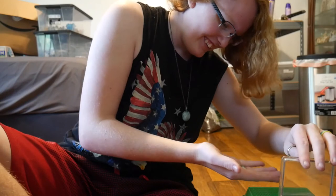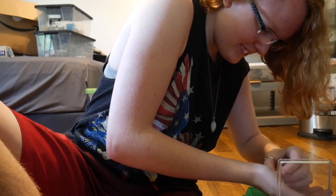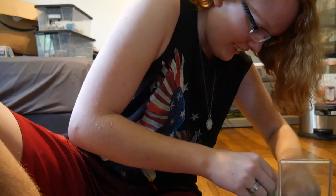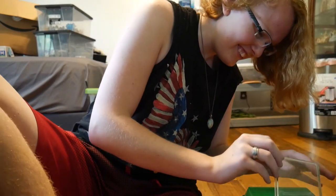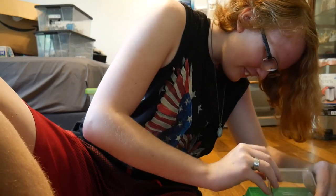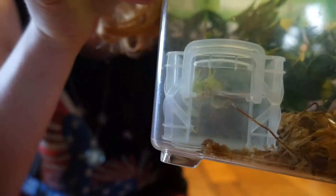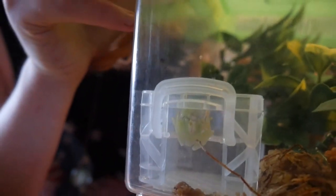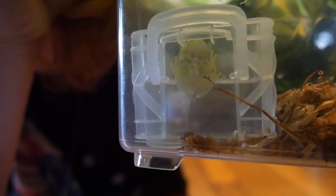Okay, do not go out this way. Okay, then. Well, she jumped right into her water bowl, and she's just hanging out now. Oh, wait, that's actually a good view of her underbelly. So, yeah, as you can see through it.